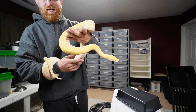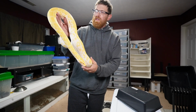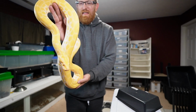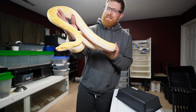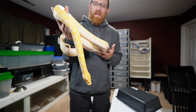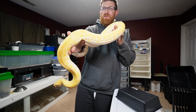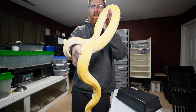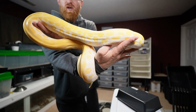So I want to show you this girl. I haven't shown her off in quite a while. This is an almost 3-year-old Burmese python, and it is the pearl, so it's the hypo and the albino mix. Honestly, the albino and the hypos look phenomenal on their own, but when you combine them, you just get a beautiful snake. I love the yellows, the whites, and I really like the patterns on her.